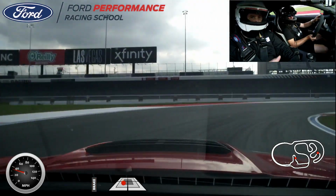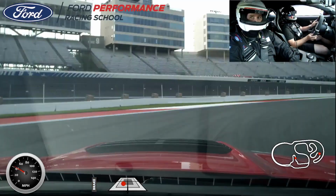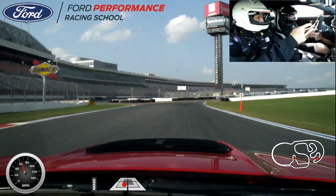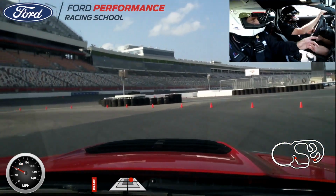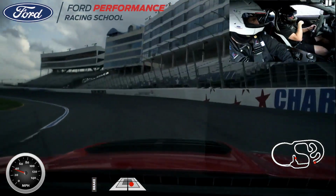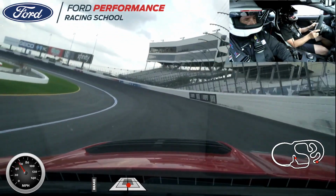Yeah, I got a little sideways right here coming out. And then you just got to unwind the wheel, look at the Sunoco, and then look at that. And then right over here, I got sideways on this little thing right here. They've got some paint over there in the sealer. It makes it slick.